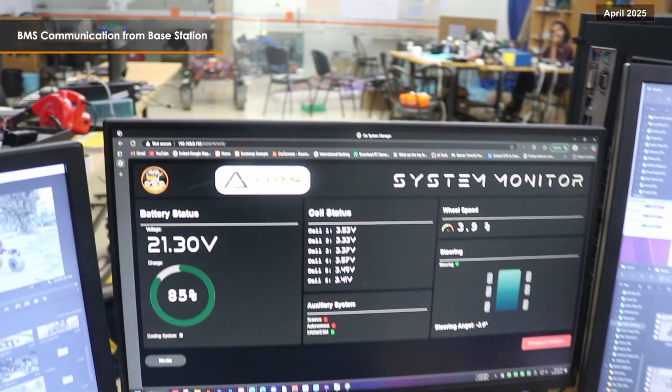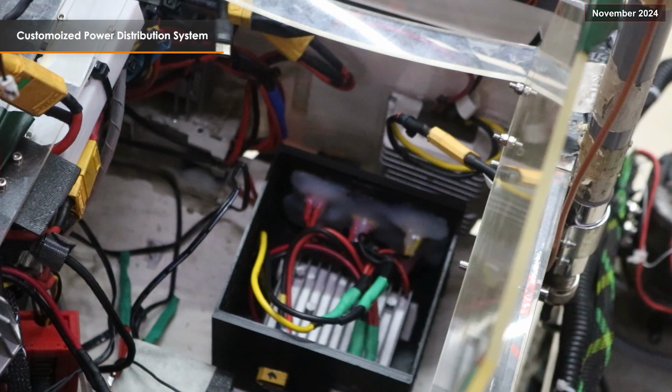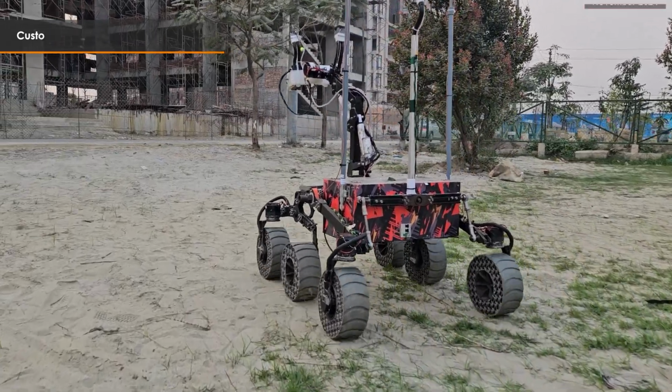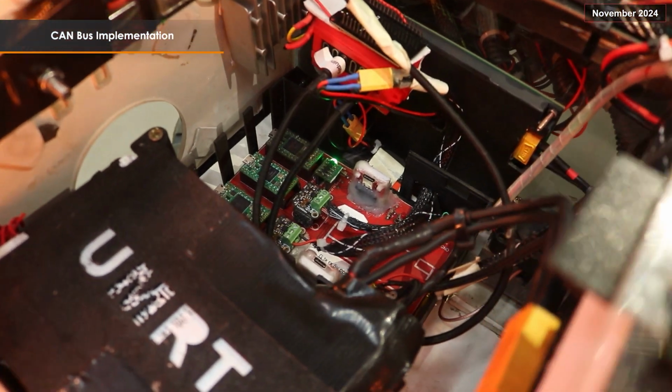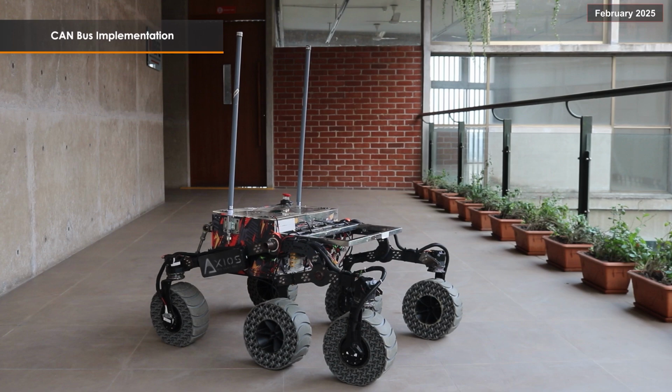The BMS can communicate with the base station through the rover onboard telemetry system. A customized power distribution system maintains stable voltage levels across all terminals and keeps the system steady. In Axios, all of our MCUs, motors, and actuators communicate over CAN bus, which helps us reduce and simplify system wiring.